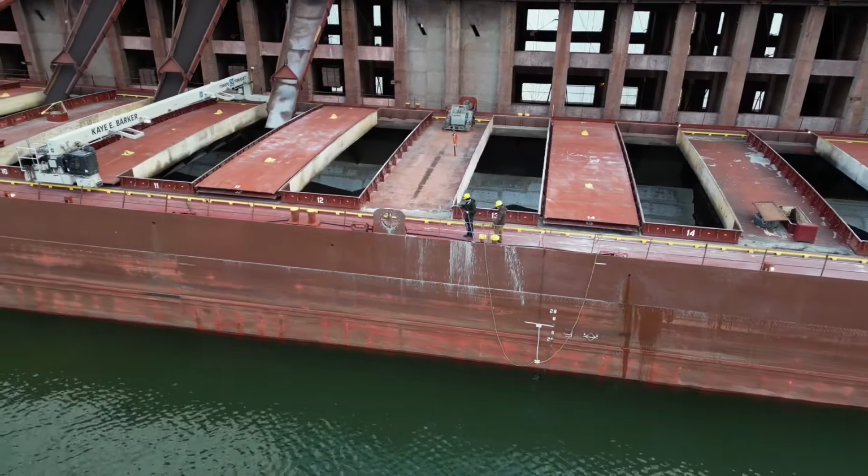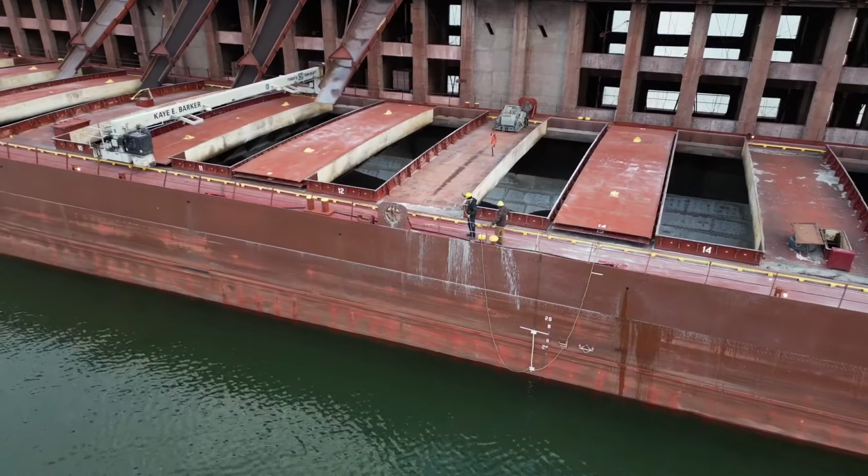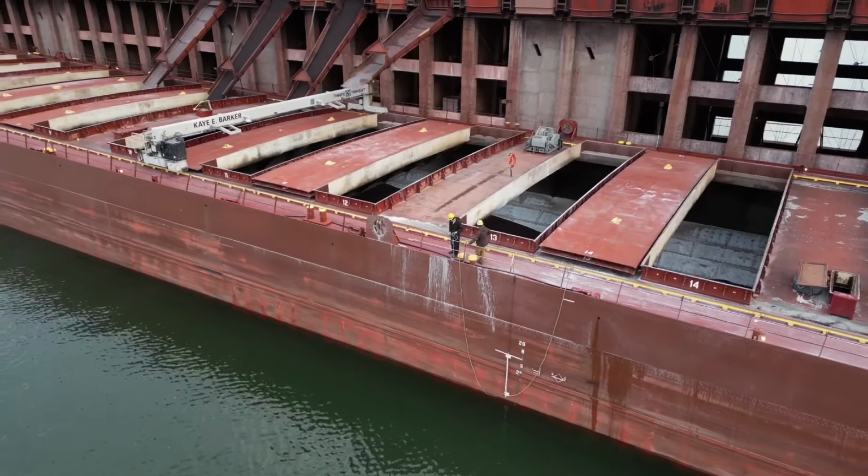This is a process that has been completed countless times in the Marquette Harbor over the past 100 years and has no sign of stopping anytime soon.